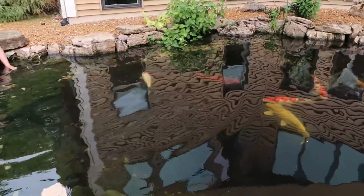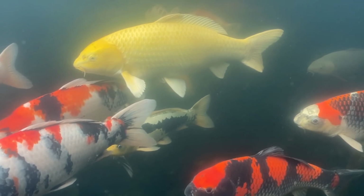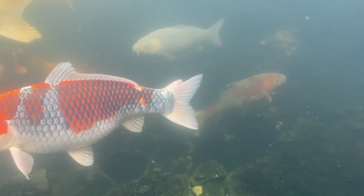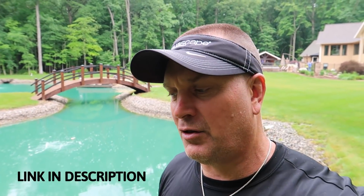But there's a big divide in the hobby where people believe that if you put rock and gravel in a pond, it is potentially going to be harmful for the fish because of bacteria. These fish are river-based fish. They have whiskers. They like to root around in the bottom of a pond. And so actually gravel, I'm going to put a link to Ed the Pond Professor, who is every Saturday on his YouTube channel, and he's got a great explanation of what rock and gravel do and why it's healthy for the fish to have it.